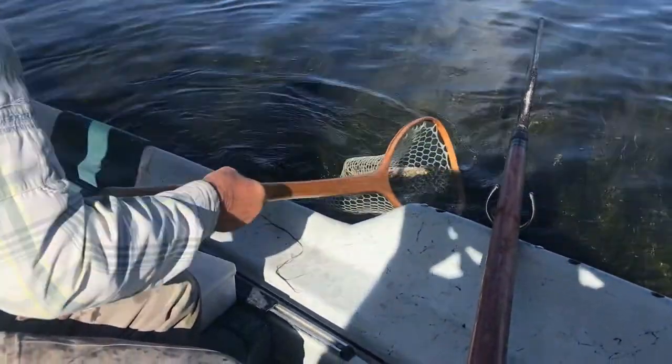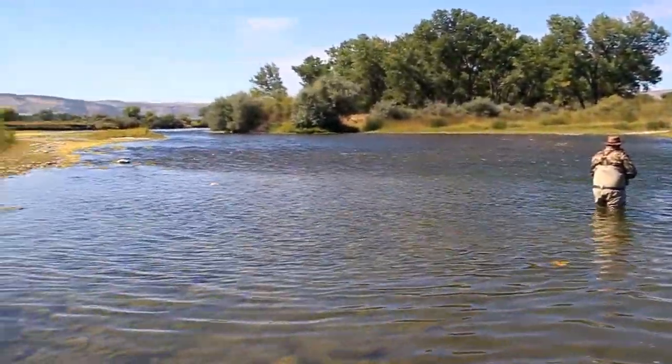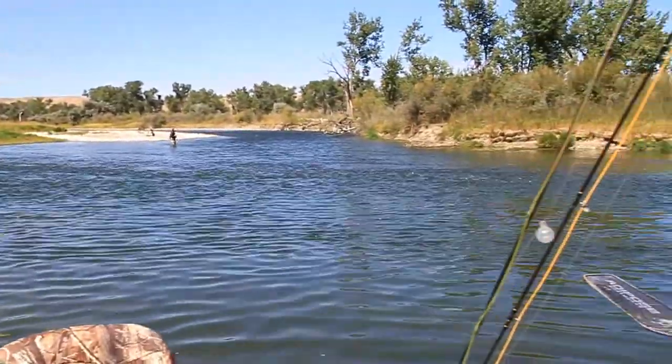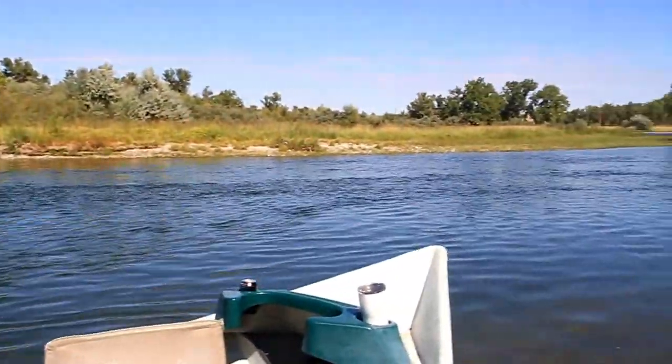Any time of year works. May, June, July, August, September, October. It's a great river. Lots of spots to get out and wade. It's not always fishing from the boat. Some amazing fish in these small riffles.